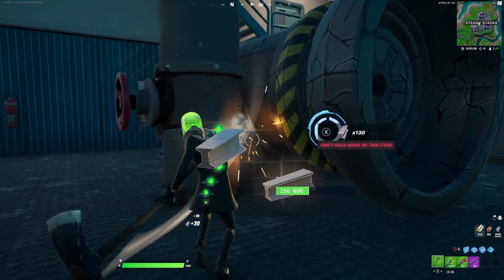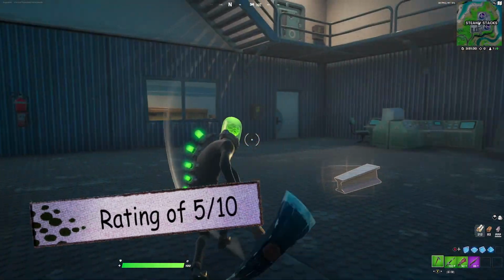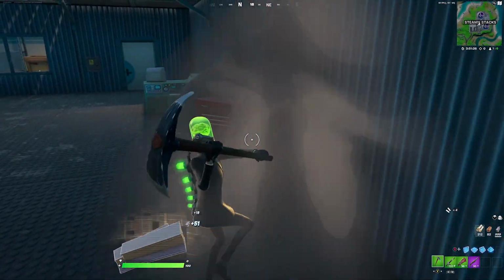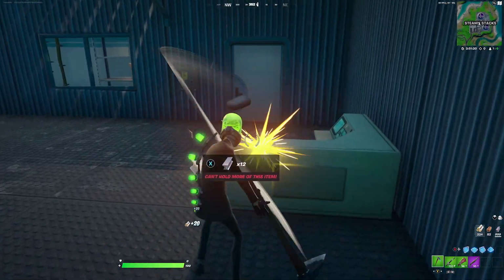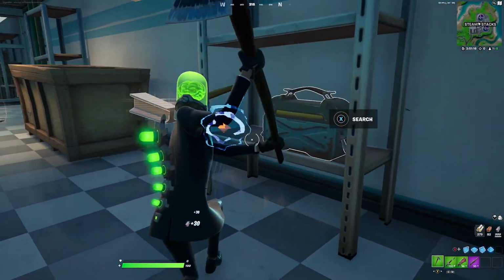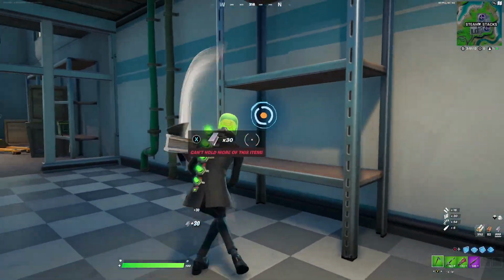So what's my final rating for Brainstorm? I'm gonna have to give Brainstorm a 5 out of 10. Even though I do love this outfit myself, I just have to look at it through the cosmetic view of it. It is just a rehash of Human Bill. The backbling is the coolest thing about this. He doesn't come with anything else in his set, and they're just reusing assets to make the skin work, and that's just a little bit of laziness.